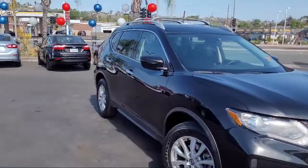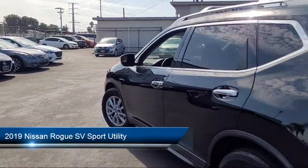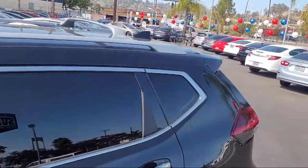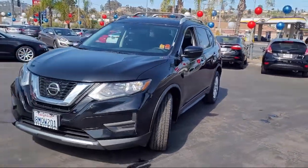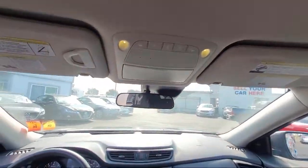And here's a look at another one of our great vehicles from our inventory. It comes equipped with heated front seats, keyless entry, Nissan Connect featuring Apple CarPlay and Android Auto, heated door mirrors, blind spot warning, roof rack, Sirius XM satellite radio, auto high beam headlamp control, air conditioning, alloy wheels, and has less than 45,000 miles on the odometer.